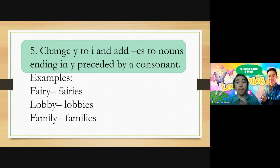Okay? Lobbies akong nagmahal. Pero nung ginawa mo sa akin, sinaktan mo lang ako. Joke lang. Okay, next is family. Family, plural form niya is families.